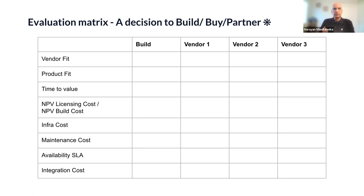I put a matrix here. Clearly, this is not something that you have to stick to, but I just put something here to help you in saying these are some of the factors you have to consider. You take all the data and put it together to make a recommendation, and use this matrix to communicate to the leadership and make the recommendation to the leadership.